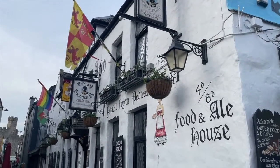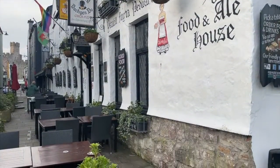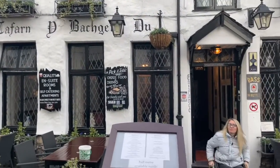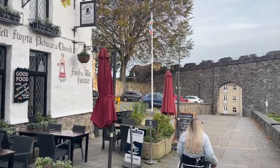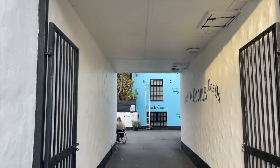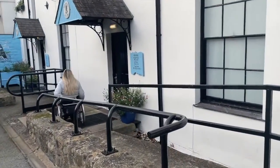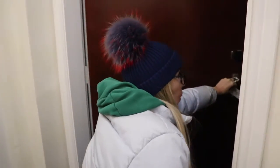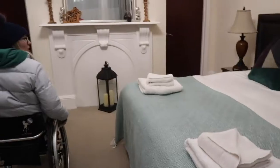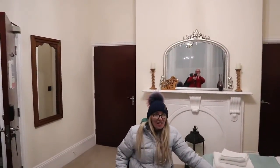Located within the town walls of Caernarfon Castle and dating back to the 16th century, the name of the inn remains a mystery. But despite being nearly 500 years old, I was pleasantly surprised to find the inn had been made wheelchair accessible, with portable ramps where needed and accessible rooms. The size of that. That's lovely, isn't it? It has been a long day with lots of driving, so now it's time for a hot shower and bed.